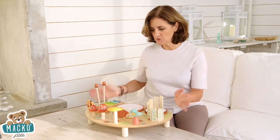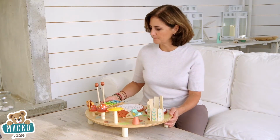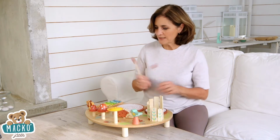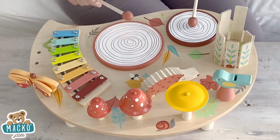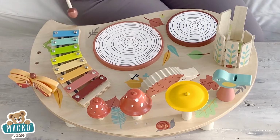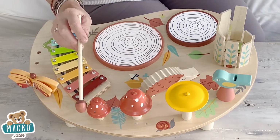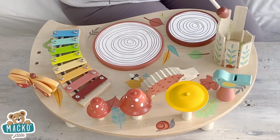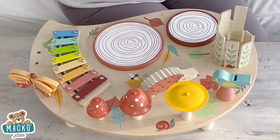What we have here is a beautiful musical table based on a sort of woodland forest theme. We have really tried to get together a lovely cacophony of sounds. We've got a couple of drums, xylophone, cymbal, a couple of bells, and this is my favourite. It's a wood stirring chime. It makes a gorgeous sound.